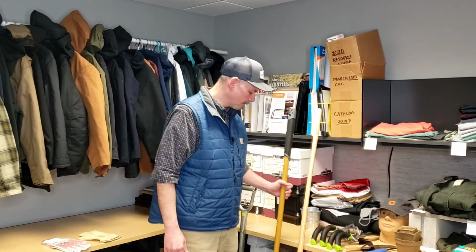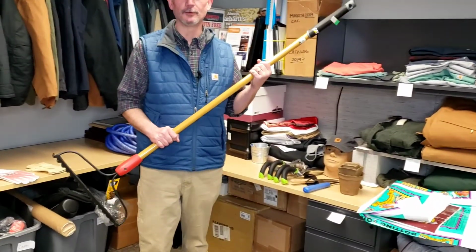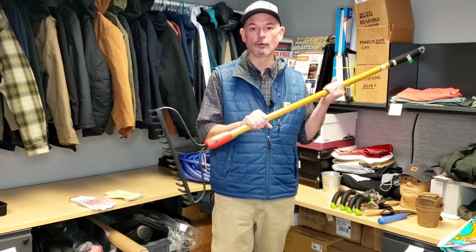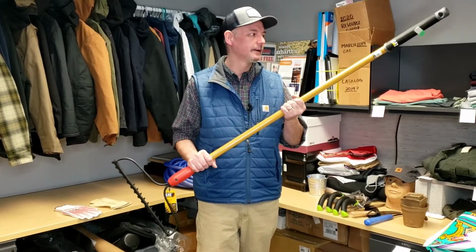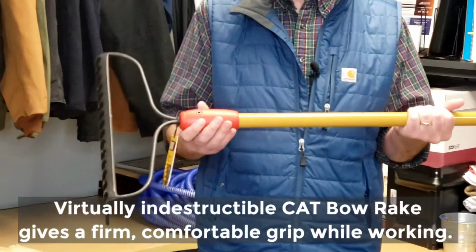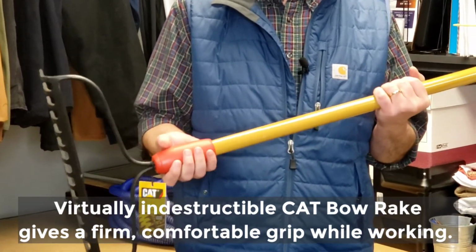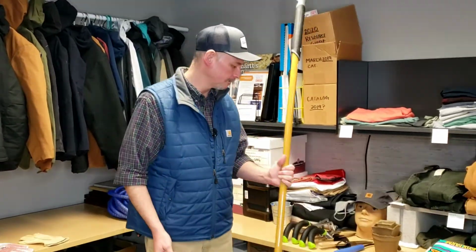Prior to getting your garden bed ready, obviously one of the challenges you'll have to do would be to rake up the area using a spring brace rake or a bow rake like this. Our newest addition to the bow rake line is this fiberglass handled bow rake. The connections on here are just fantastic. They're, I hate to say indestructible, but virtually indestructible. The way that they're manufactured is just the strongest that we've seen by any of the rake manufacturers. It's one of our newest items.